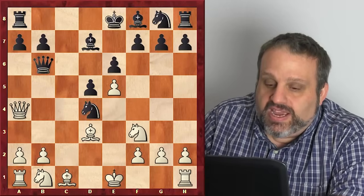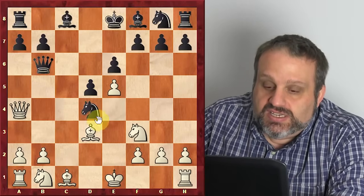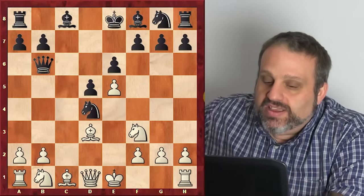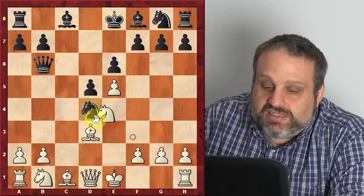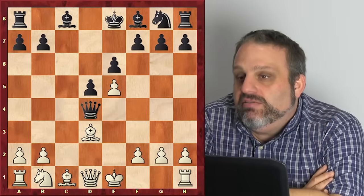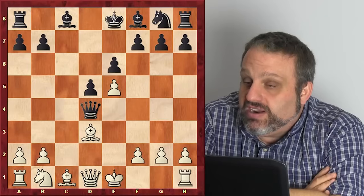Okay, so the guy in the back said knight c6, and now black's up a pawn. The correct move is to take the knight, that's the trap. And now white has a really, really, really good move, recommended by me.